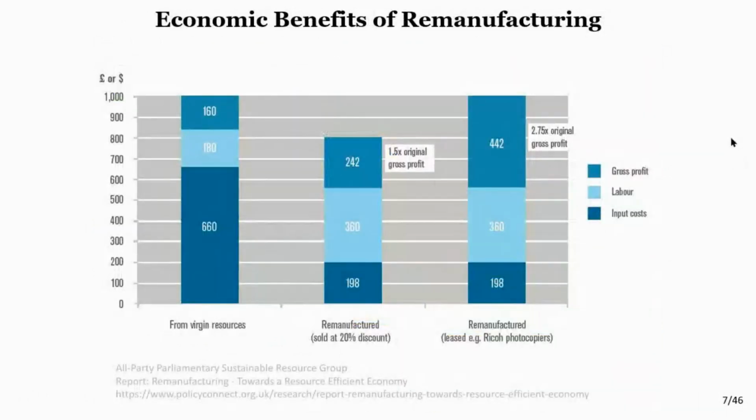In sustainability research, we often talk about the triple bottom line. Of the three bottom lines, the economic bottom line is, for many, probably the most important. And you can find that with remanufacturing, you can achieve a lot of profits. The manufacturer achieves more than twice the profit compared to the original manufactured product.